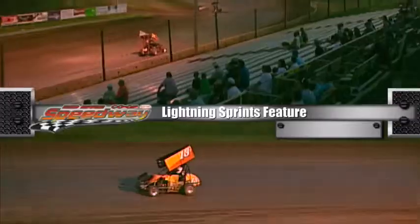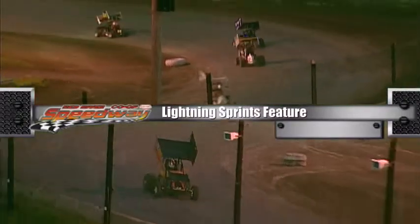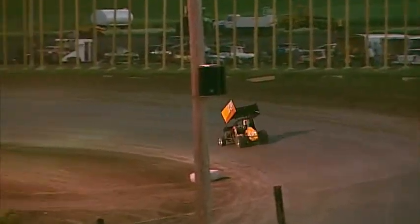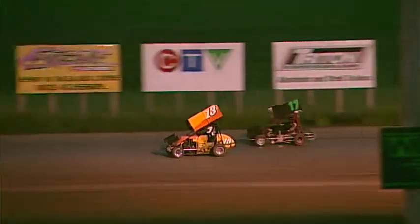Yellow flag is out. All right, spinner at the top of turn number 2. That is a 17 car, rookie in the division, Jesse Giesbrecht. He was actually the guy that was scheduled to start on the pole, but rookies do start at the back in the Northern Lightning Sprint Association.